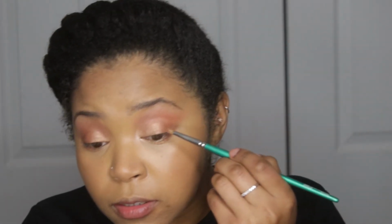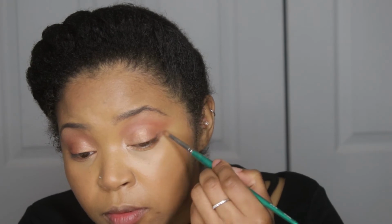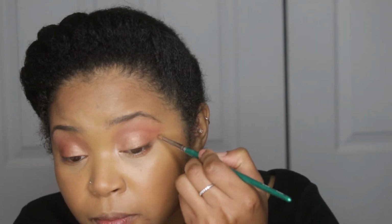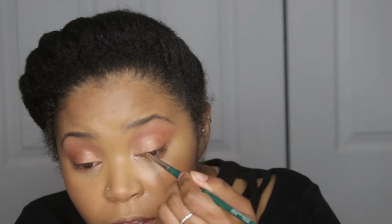I'm gonna put on some eyeliner. Personally, I wanna do brown. But sorry, I would love to do a brown eyeliner. However, I forgot to sit down with one. So I'm gonna take a brown shadow and use that as my liner. I would say if you're gonna use the shadow, make sure you get a thinner brush. This brush is not thin at all, but I'm gonna use it anyway. And then just blend it out.